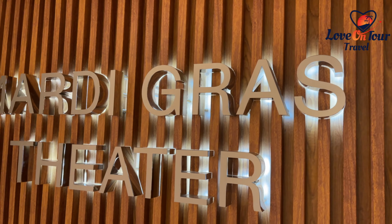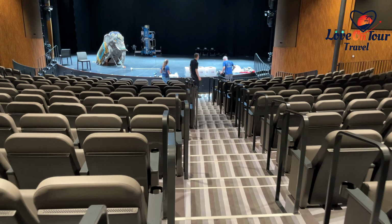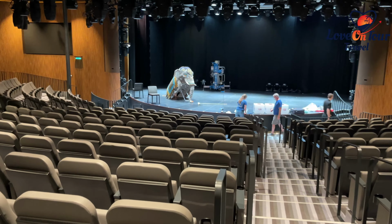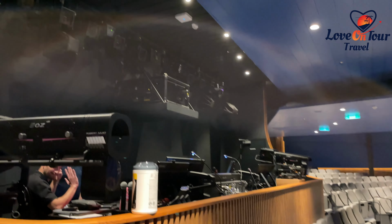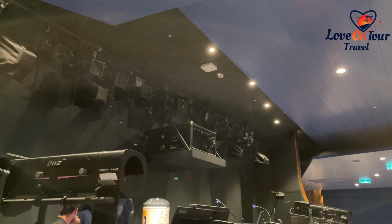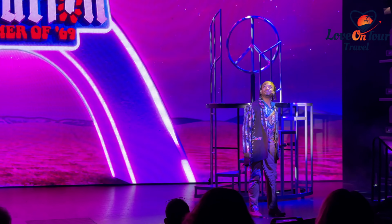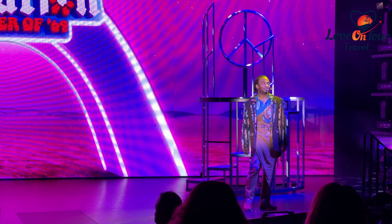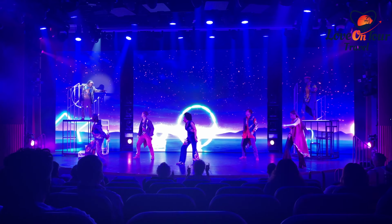Now, the Mardi Gras Theater was actually a little small considering how big the ship was, and there was no upper level there in the theater, but it housed the Rock Revolution show and also the M Theory show, which was a magic and mentalist type show. Both shows were pretty good. The Rock Revolution show was certainly more elaborate, and I had a good time at both.